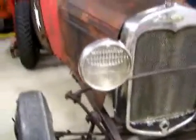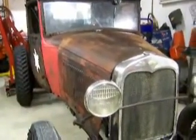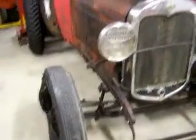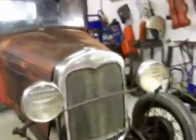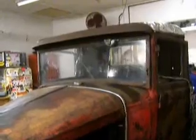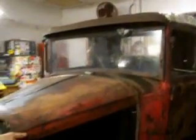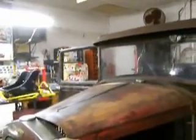Oh my. Look at the new farm truck. That's right. It's a Ford. Beg my pardon. 1930 Model A. Could have been a sedan, could have been a pickup. It's got a sedan back on it. It's kind of funky.